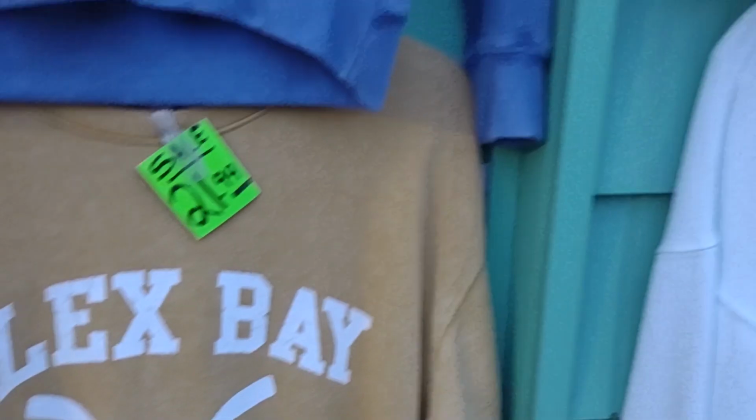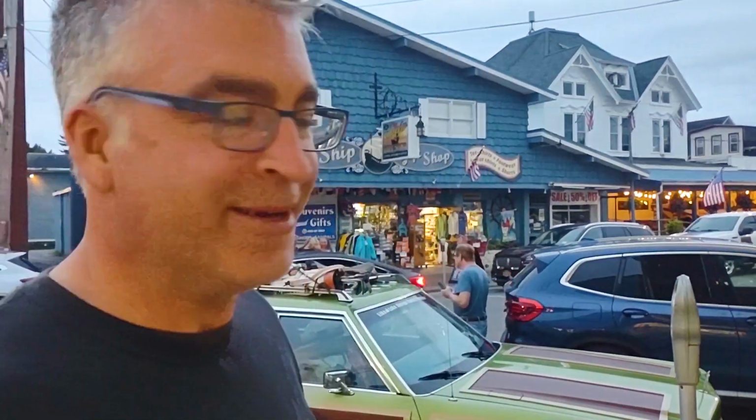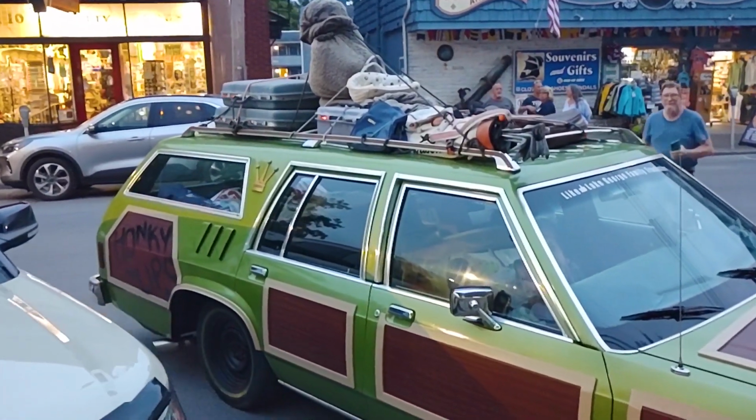So we're here in Alexandria Bay. We're checking out a little bit of a music festival, and look what's behind me. It's the car that we referenced earlier today. We drove past it on the highway. It's the family truckster.